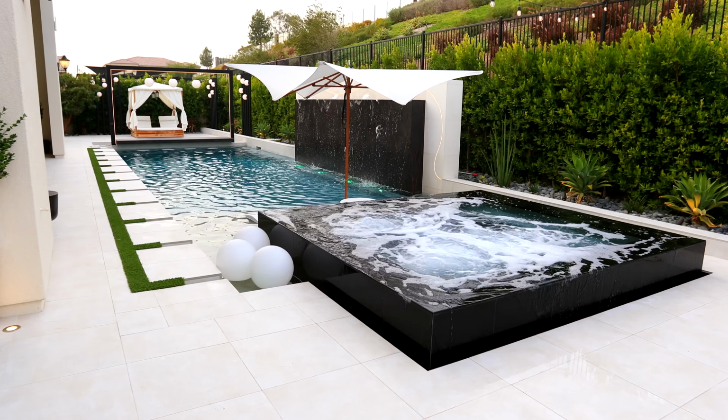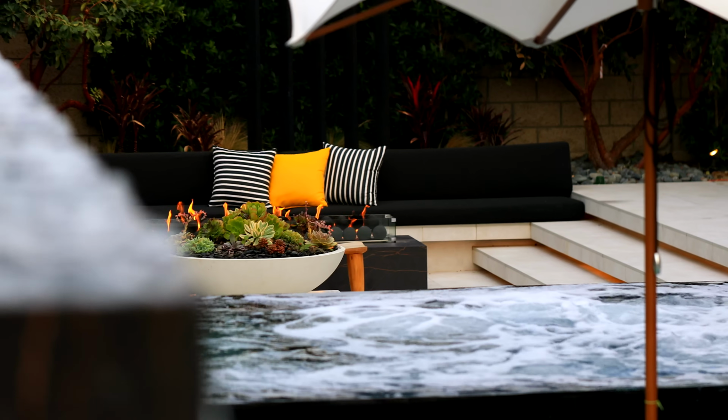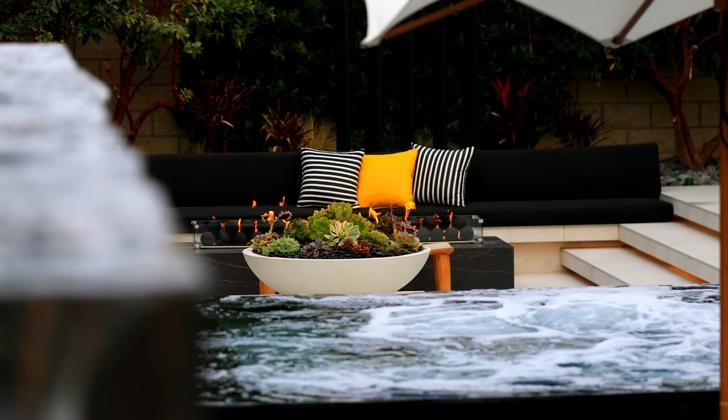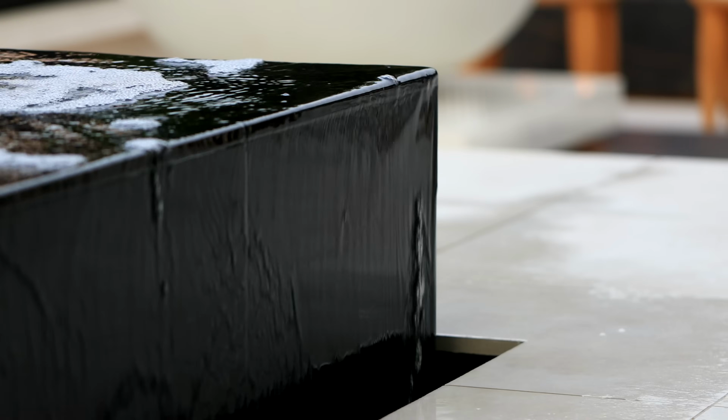Now you have the Infinity Spa, and I love the spa where it's at specifically, because you can see behind it, it's the sunken seating area. So it gives this beautiful area for people to congregate, whether they want to jump in or they want to be out dry. You can still have it close enough to have conversation.